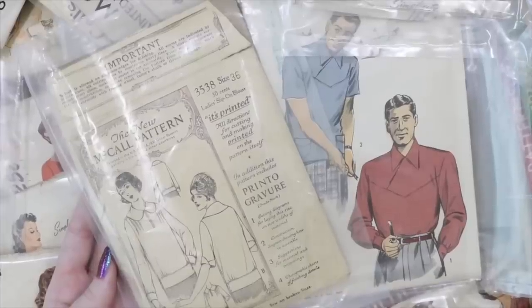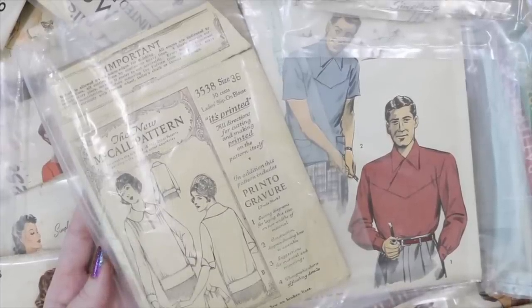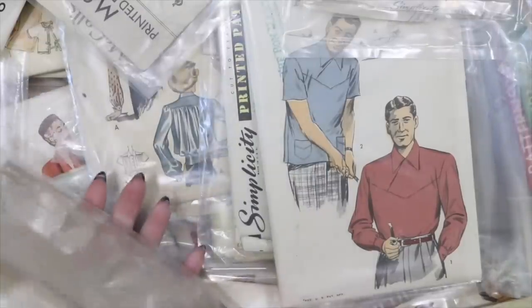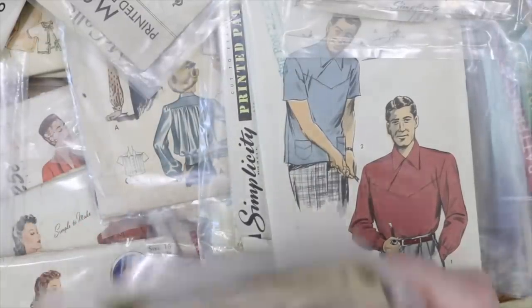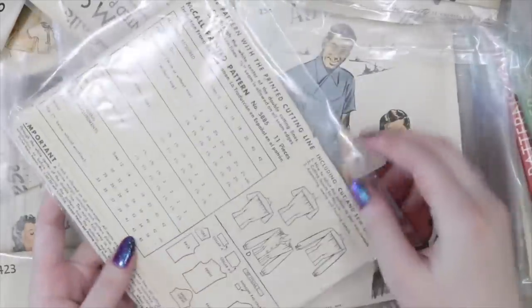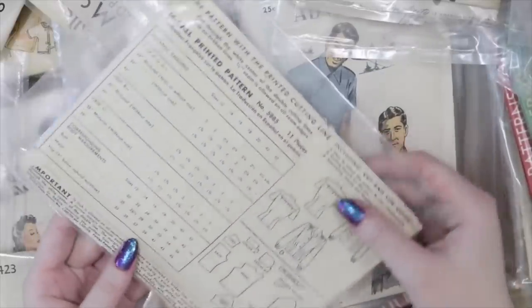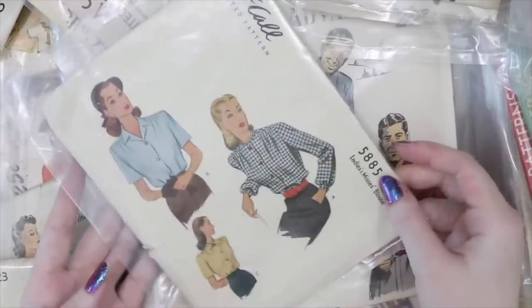Right here we have a very old pattern. This is the new McCall pattern, and it says patented in 1921, and it's in a size 36. It's described as a ladies slip-on blouse, and it looks to be in excellent condition for its age, and it looks like all the pieces are present, which is fantastic. Here we have a McCall's blouse pattern, a really simple cute design, a size 14, and this feels like it's either missing pieces or it's completely unused because it feels like a very thin envelope, which implies that it's either missing pieces or that the pieces are very neatly folded.